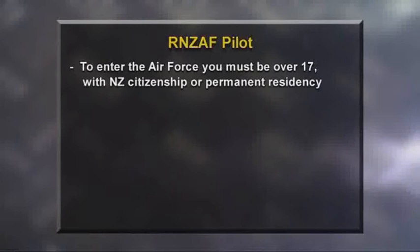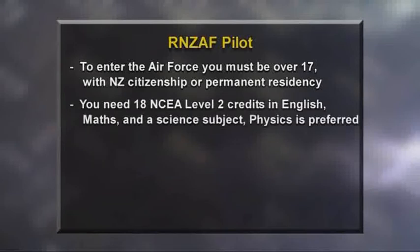To enter the Royal New Zealand Air Force, you must be at least 17 years old, a New Zealand citizen, or have New Zealand permanent residency if you are a citizen of the UK, USA, Australia or Canada. You will need 18 NCEA Level 2 credits in English, mathematics and a science subject.